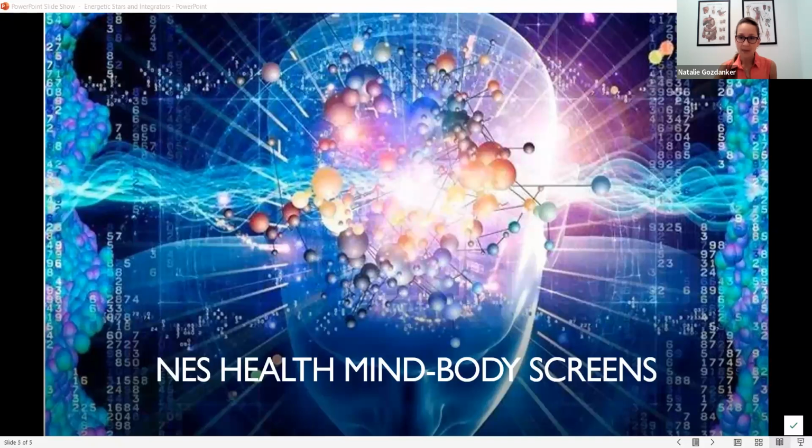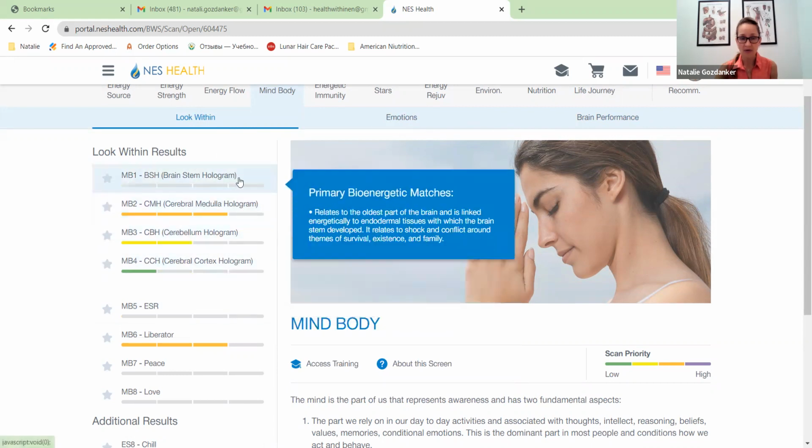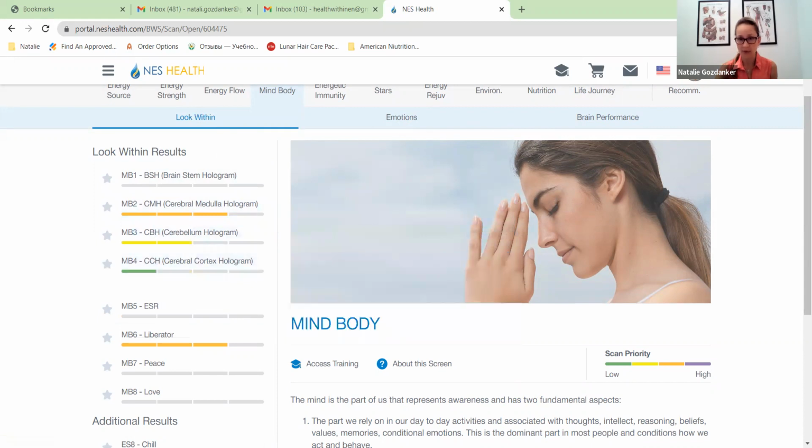So the scan, the mind-body screens, they include three main parts. Let me just share the screen of the scan. Again, I'm taking one scan as a test to show it to you. So you can see mind-body screen, and it has three main parts: look within, emotions, and brain performance. And in the look within, put attention, there are 4 sections, and those are 4 brain holograms, okay?